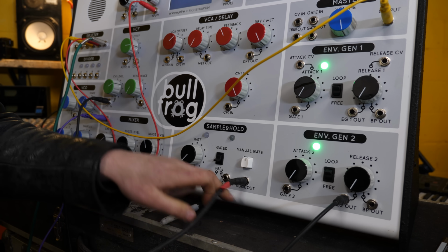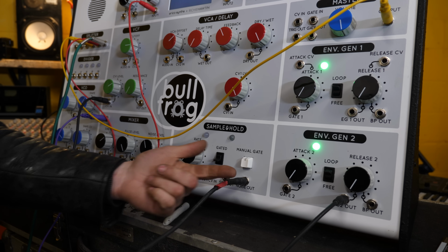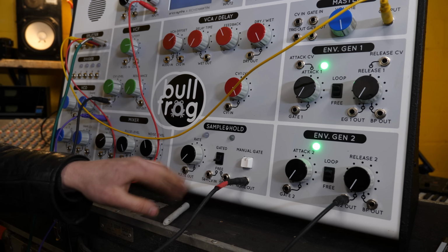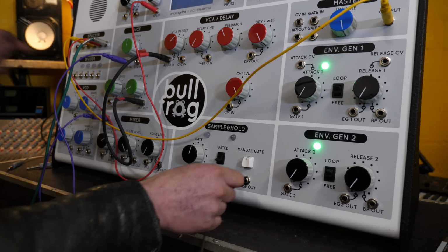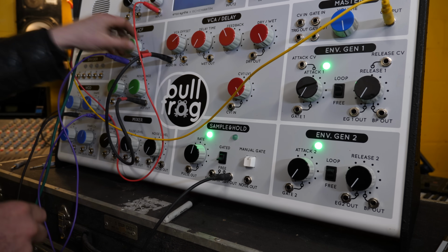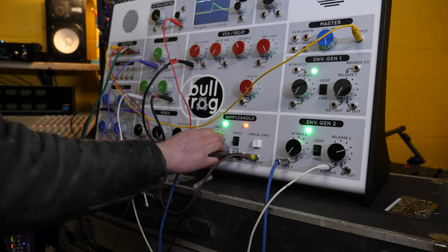So let's try the sample and hold module down here. Sample and holds all over the place in analog computers and modular synthesizers. Most of the analog keys on keyboards of analog keyboards work with a sample and hold. But for now, let's plug in the output of the sample and hold into the input of the oscillator. And then the input of the sample and hold into the noise. That's more like it.